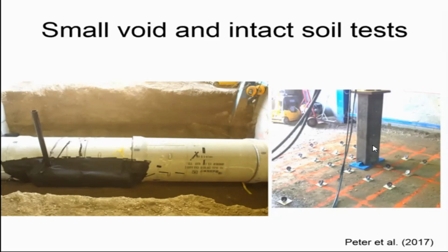Notice there's a standpipe here. And I said we're going to have 3 for the price of 1. This is the second thing, I guess, for the price of 1. And that is, having measured what the bending moments are in the pipe with the void, we can then fill it with grout and then do another experiment and see whether grout returns it to its intact soil condition. And then the third condition is that intact condition. And that's what this pipe's over here for.